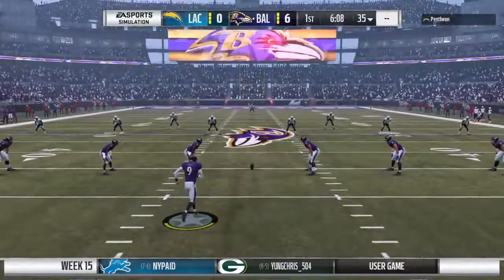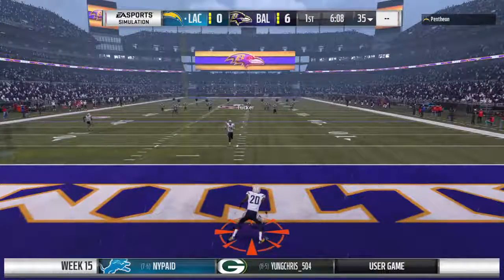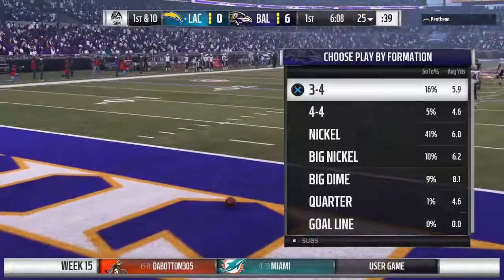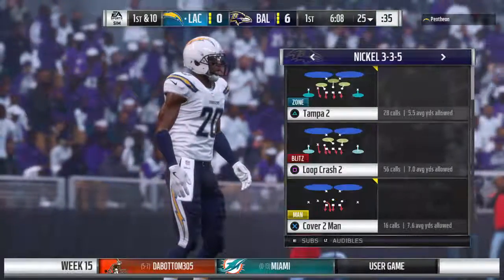Here's Tucker now out to kick this one away. This is taken about 7 yards deep. And he'll elect not to return this one, so they'll bring it out to the 25 on the touchback.